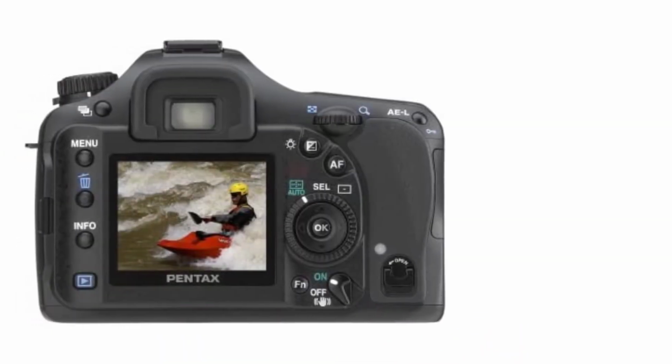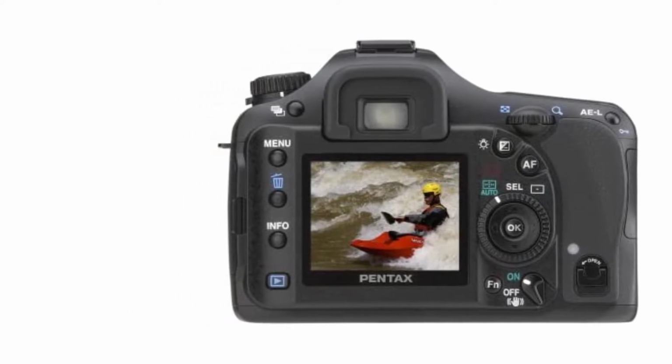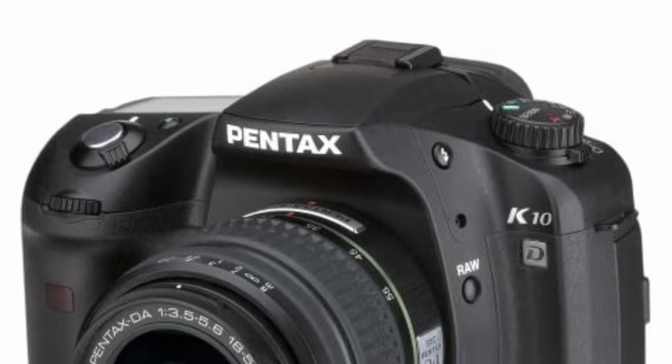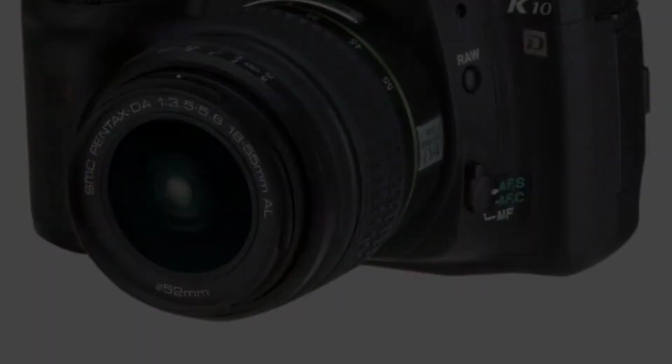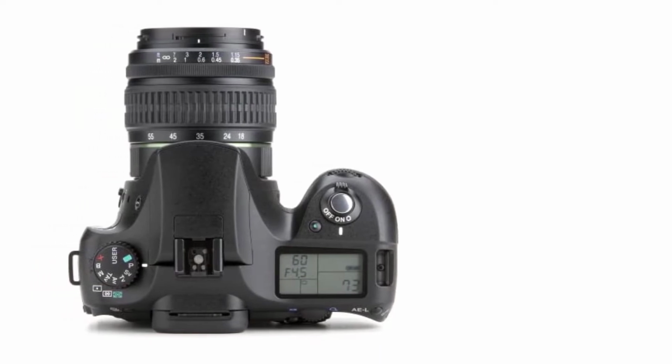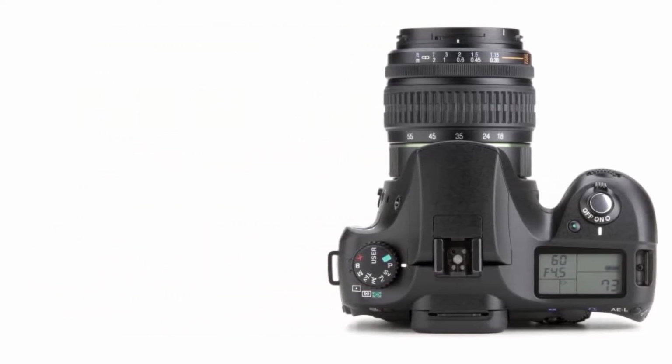Although it was released in 2006, the K10D still has what it takes to deliver excellent image quality while also being pretty easy to handle. It also comes with a moving sensor image stabilization system for shots in motion and a dedicated RAW button for users who would want to capture more detail in their photography.